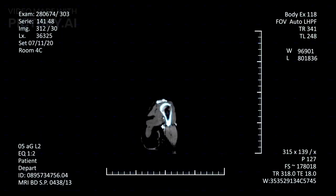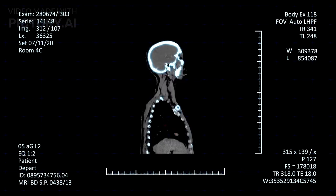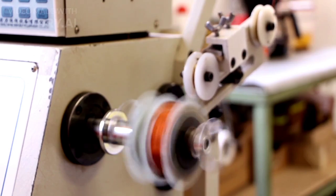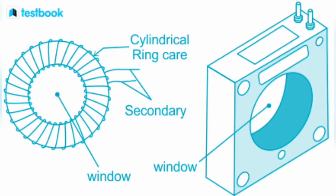CTs come in various types, each suited for specific applications. Indoor CTs are used in low-voltage circuits and come in wound, bar, and window types. Wound-type CTs have two distinct windings on a magnetic steel core, offering high precision and primary ampere twist values. Bar-type CTs use bars for the primary and secondary cores, with the primary bar being a crucial component for accuracy. Window-type CTs, available in solid core and split core configurations, allow the primary load current to pass through an opening in the core.